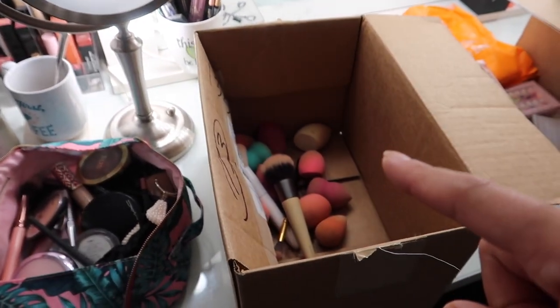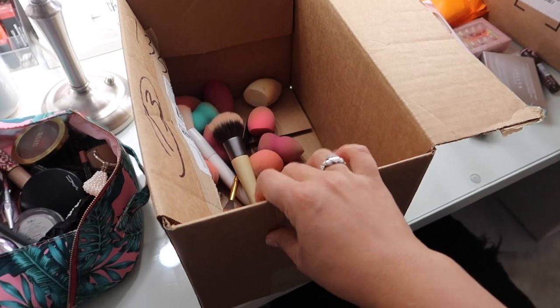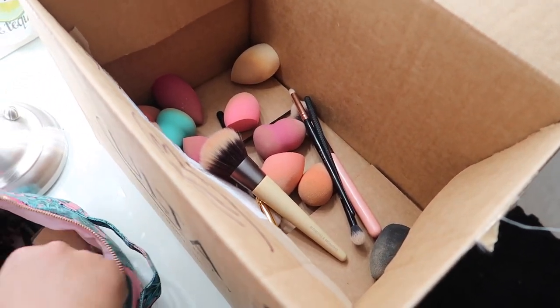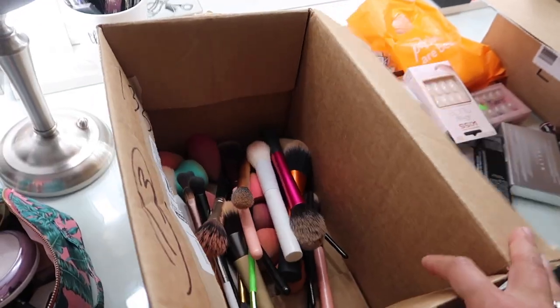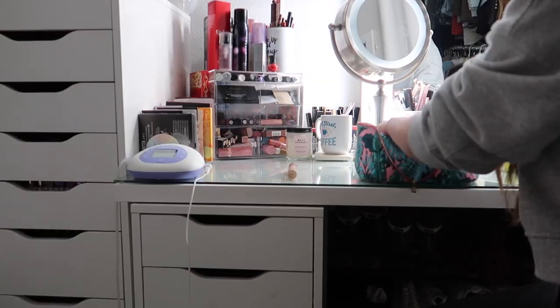So I have a lot of dirty sponges and brushes, so I just took out all the oldest stuff in this box, and I'm gonna throw all of that in this box so I can clean it all later today. But I haven't washed my brushes in a little while, so I should probably do that. All right, gonna set this aside to do later today. Now I gotta get unpacking.